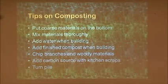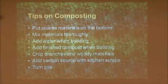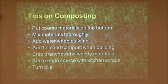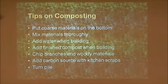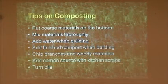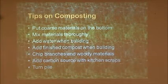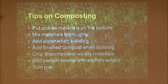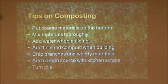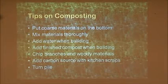If you have access to finished compost when you're starting a new bin, take a shovelful of compost. Or if you've got a neighbor who would give you a shovelful of their finished compost, put that in. It gives you a jump start, because finished compost is just teeming with all these microbes. So putting a shovelful of finished compost in there really gives that compost pile a jump start. Chip your woody materials. Again, surface area breaks down faster.